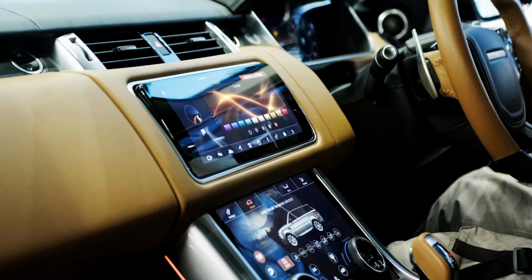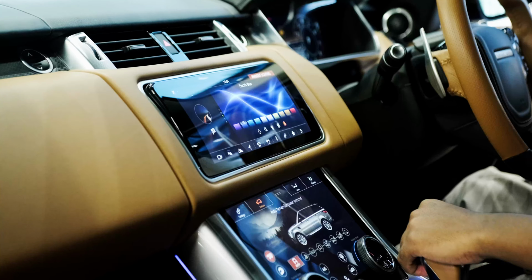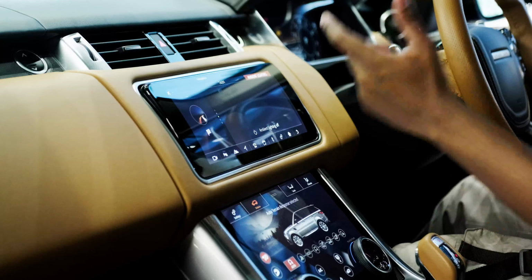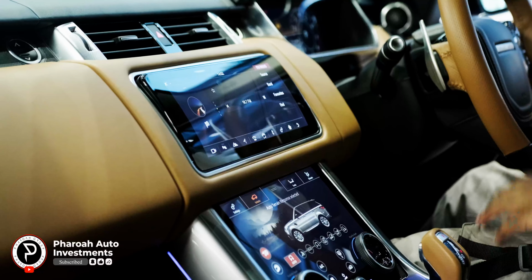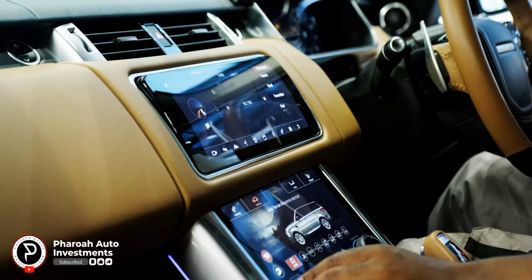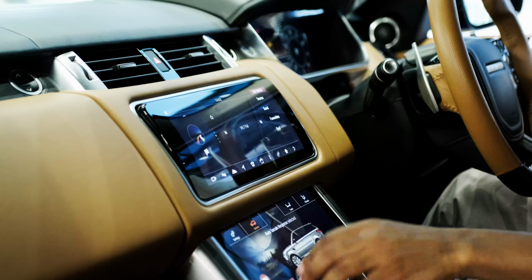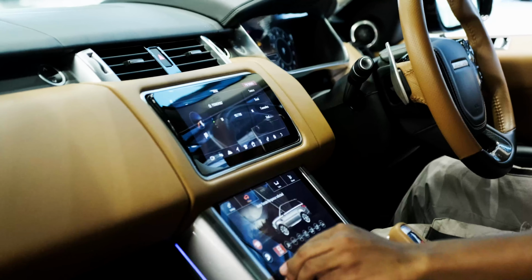So here you have a choice of 10 different colors for your ambient lighting, which is really, really sick. You can choose the brightness and even turn it off. When you do put it in a dynamic, it usually just goes into red to show the mode you're in, which is really, really sick. And you have your climate control over here, where you can push it in to control your temperature for your seats, which is really nice.